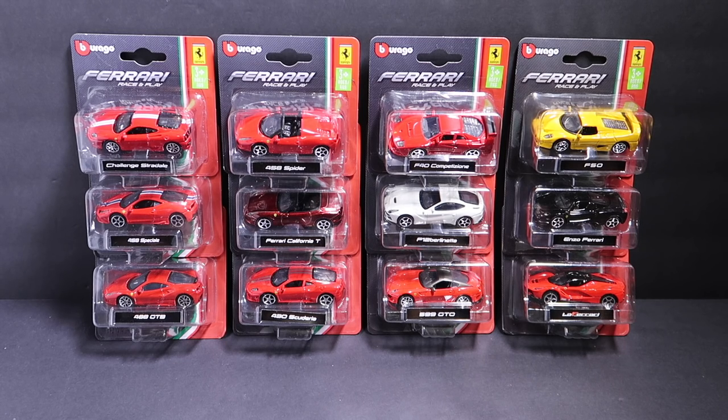What's up, guys? I know I collect mostly Hot Wheels, but every now and then I do find some other manufacturers that make some fantastic cars. And how can you guys deny the full Ferrari race and playset from BBURAGO? Now that Hot Wheels has lost their license to Ferrari, I could not pass this set up. I finally collected all 12 cars from this set, and we're gonna go ahead, open them up, and get a closer look at them.